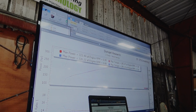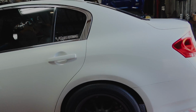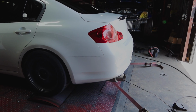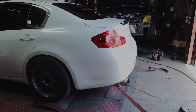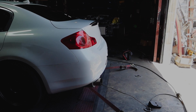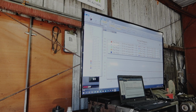Better on torque. So just from changing the fuel pump, we went up about 3 torque. Still got more left in it. So 328 horsepower, 280 torque, so we are up on torque. About the same on power, but it's super hot today. That definitely makes a big difference, no doubt.